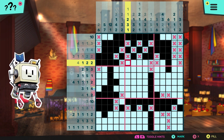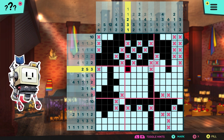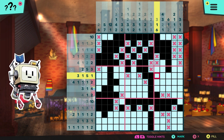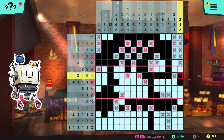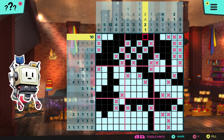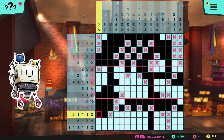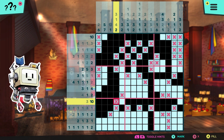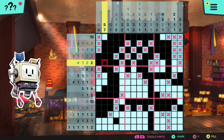Yeah, that can be X'd. 1, 2 could be there. 5 and 1. It's part of the 3 on the column. That is our 6. Hands down. 12. Two.